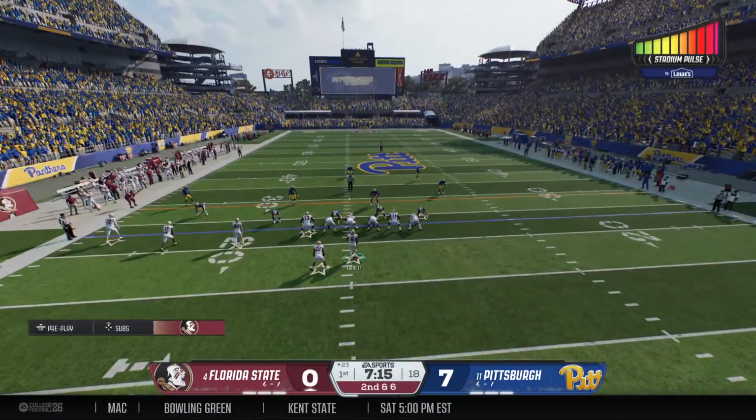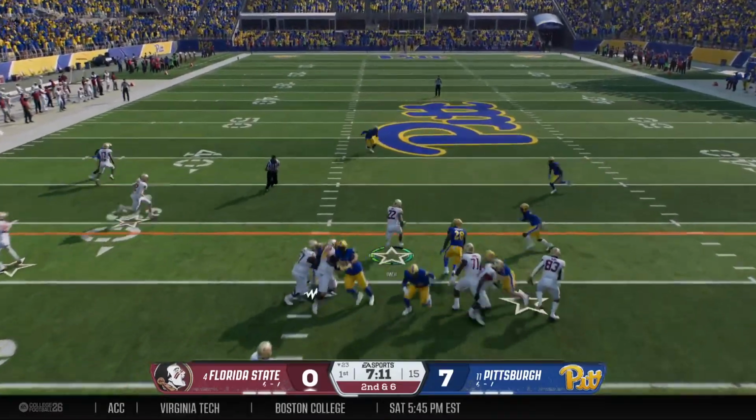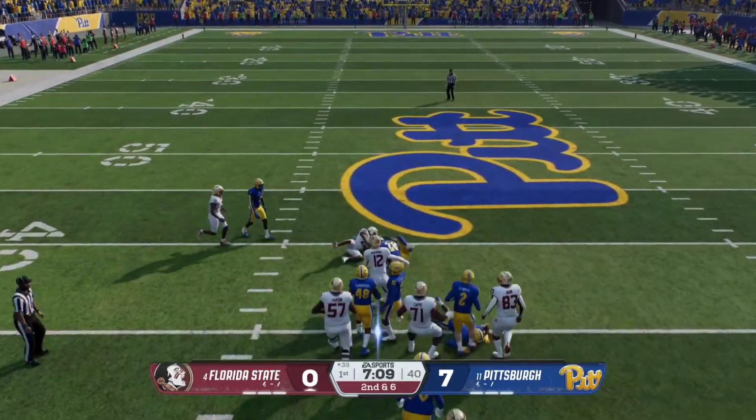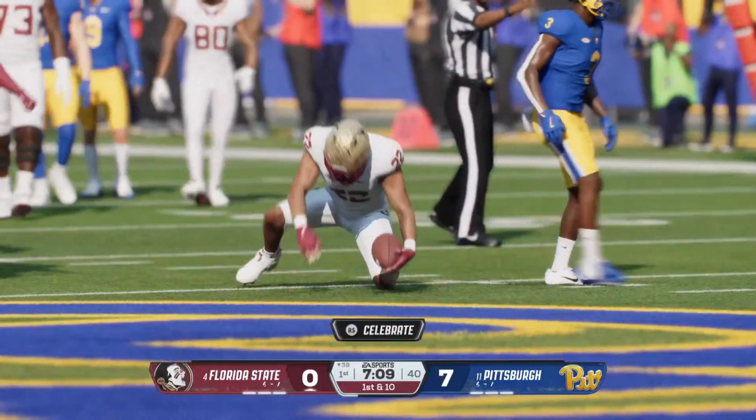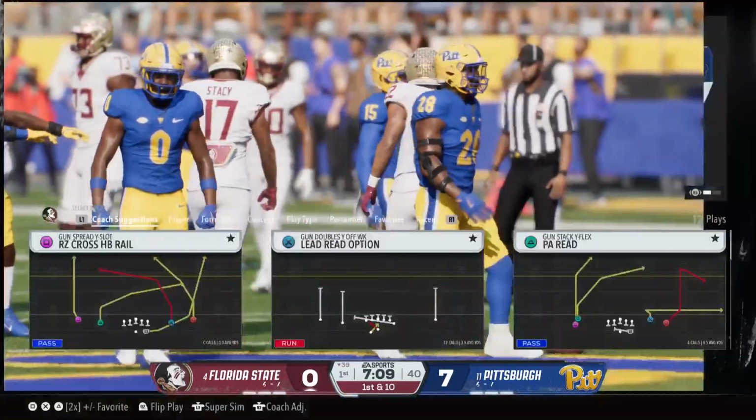He can be an inline guy that can block, but here he shows you what he can do with his hands. It's a shotgun run call. They bring him down, but that's a good play. Moves the ball to the 39. Good push up front and great acceleration by this back.